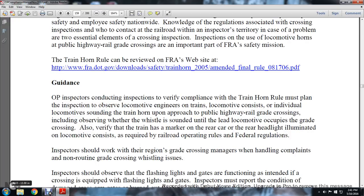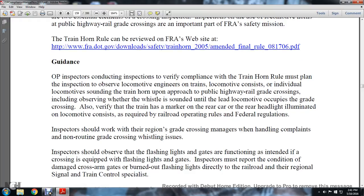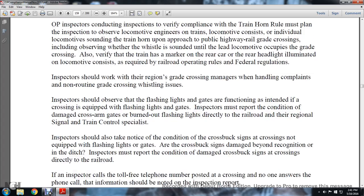Operational practice. An inspector conducting inspections to verify compliance with the train horn rule must plan the inspection to observe the locomotive engineer and the locomotive consist, including the individual locomotive sounding the train horn while approaching the public highway-railway crossing. The inspector should observe whether the horn is sounding until the lead locomotive occupies the grade crossing, and verify the train's rear car marker and rear headlight are illuminated, with the locomotive consist meeting the required railroad operating rules of the federal regulations. Inspectors should work with the region's grade crossing managers for handling complaints of non-railroad routine grade crossing issues.